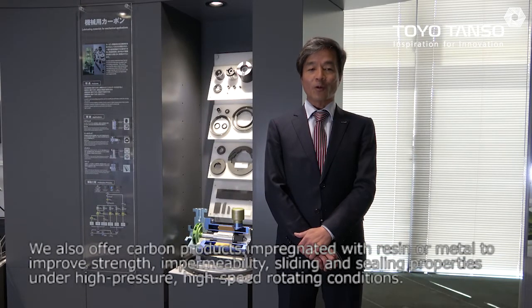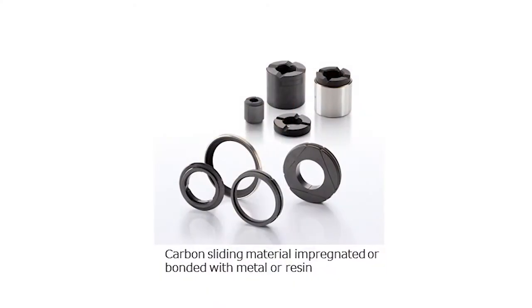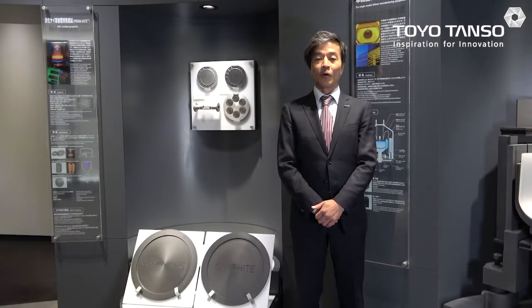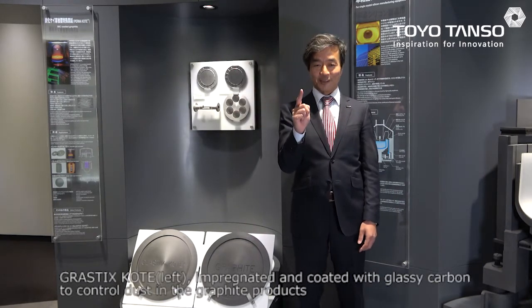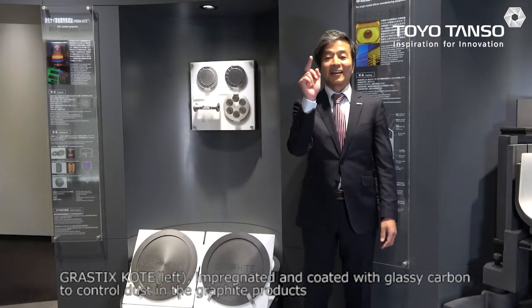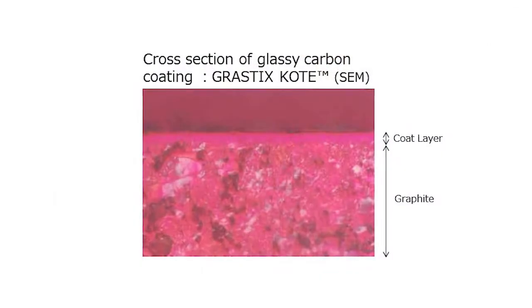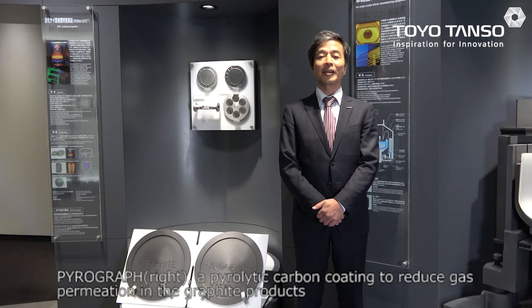We also offer carbon products impregnated with resin or metal to improve strength, impermeability, sliding and sealing properties under high pressure, high-speed rotating conditions. To prevent the dust of the graphite itself, we can supply graphite products impregnated or coated with glassy carbon. Our graphite products can also be coated by CVD in order to reduce gas permeation.